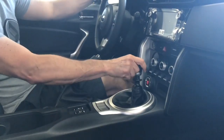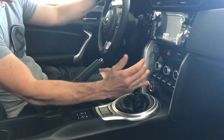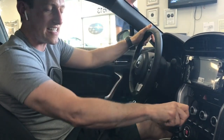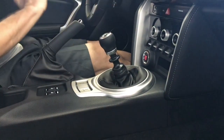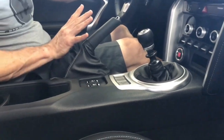One of my favorite parts on any car, that manual transmission. 6 speed. I actually like the gearbox better in this car than in the STI. It's not as notchy as the STI, and the throws are so short. It's a really, really wonderful feel. It engages nicely. That's what this car is about. This car is all about, at the end of the day, that balanced performance.